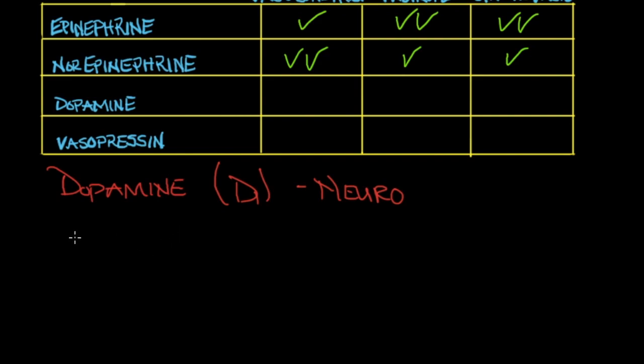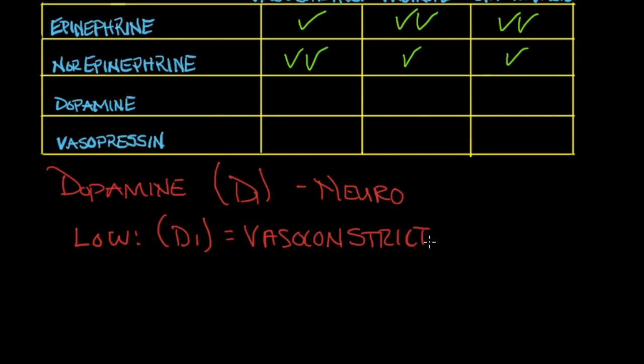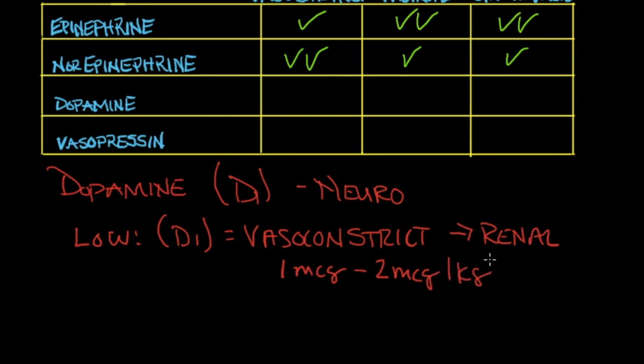So for a low dose dopamine, we're going to end up stimulating those dopamine receptors, and this is going to cause vasoconstriction, but it's going to be localized. One of those areas that's going to have some localized vasoconstriction is the renal system. And this low dose would be the 1 microgram per kilogram per minute to about 2 or 3 micrograms per kilogram per minute.